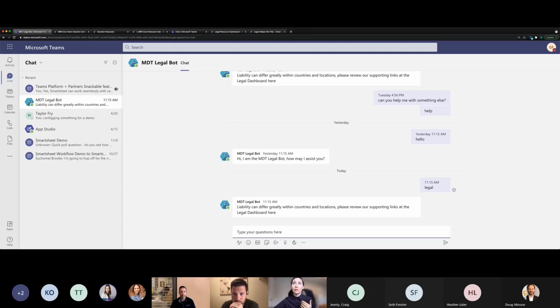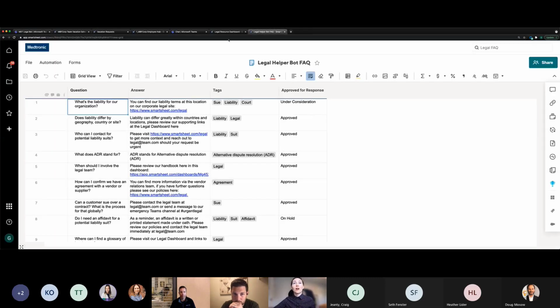So as you update your legal FAQ sheet, it can ensure that the content and the questions and answers, as well as the terms that you're using to trigger these, and the approval of said terms, for instance, are all feeding together to allow your chatbot to be both dynamic and flexible, so that you can take a lot of the pressure off of your teams and instead use those chatbots to fill the gap in a very seamless way.